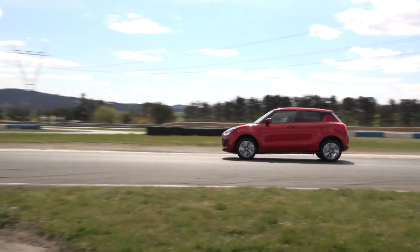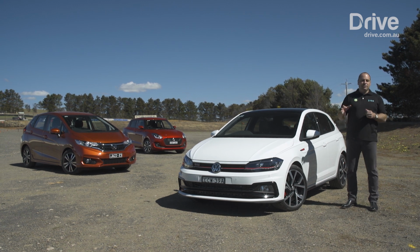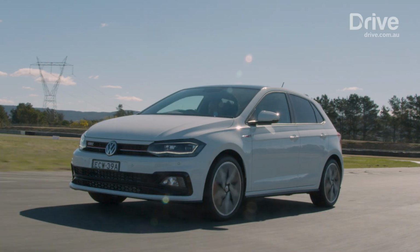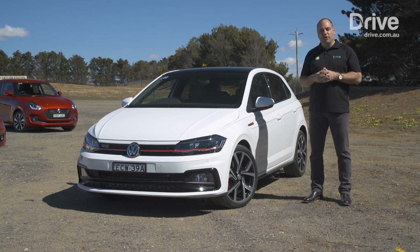They all have their individual merits, and obviously if you've got the money to buy something like a Polo GTI, that moves you into a more performance oriented side of that segment, I guess. But these are all really, really clever city cars. There can only be one winner, however, and that's the Polo GTI.